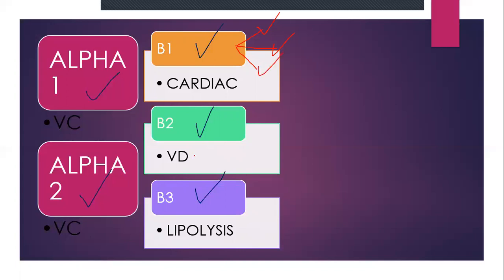So this is beta-1. The beta-2, it is vasodilation. Beta-3, it is lipolysis. That's why many bodybuilders use ephedrine and adrenaline. They inject it intravenously, actually, I saw them, to gain the lipolysis effect. They want to cut more fat to look more shredded and sexy.